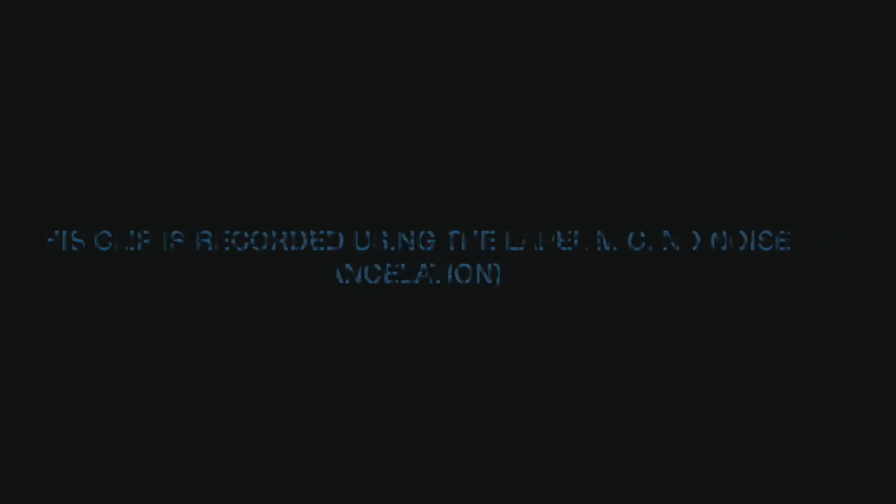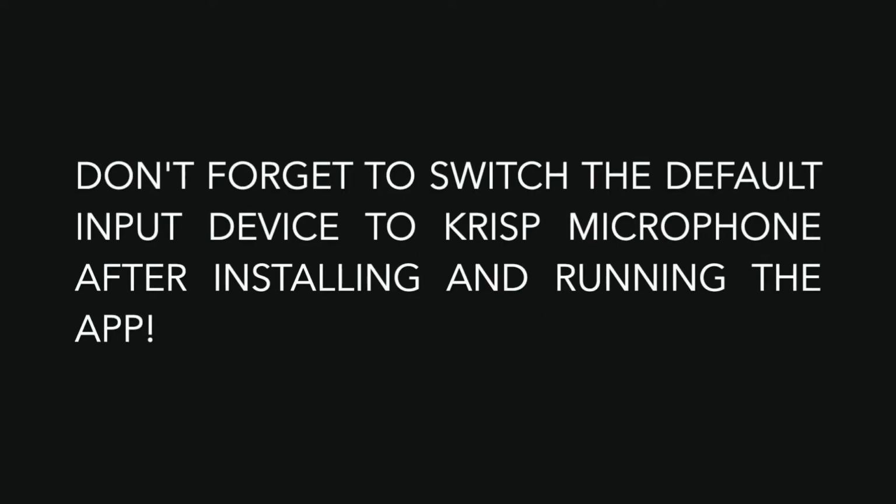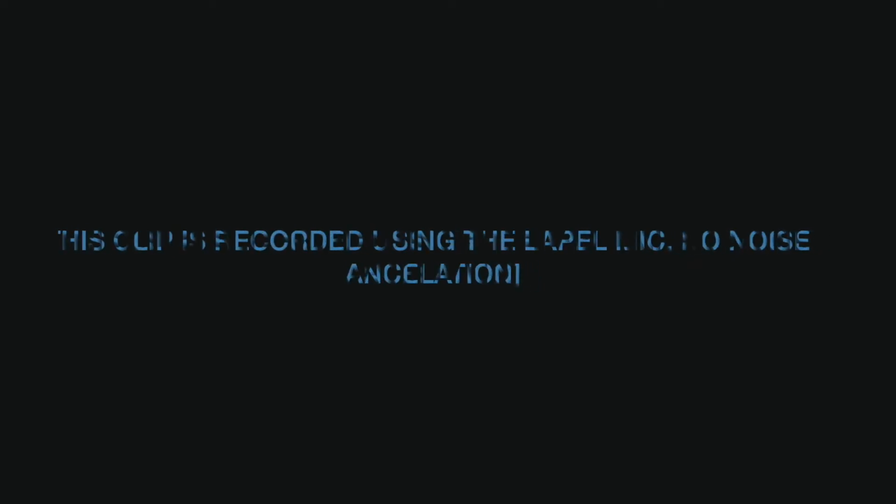So for those who may not have fully explored Krisp, aside from noise cancellation on your Zoom or Google Meet conferences or meetings, you can also use it with any audio recording software or app on your computers, such as Audacity or GarageBand. But you have to first set it up as your default input device. Anyway, I'm recording this using my laptop with the lavalier microphone plugged into the single 3.5 millimeter audio port.